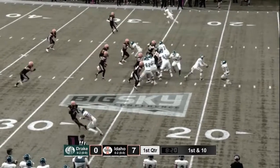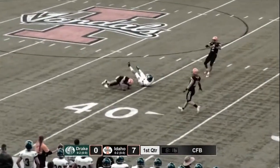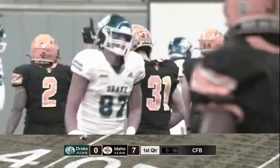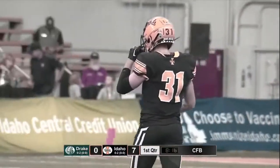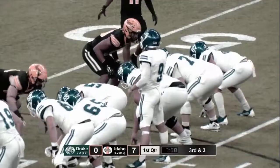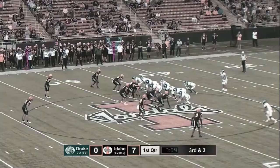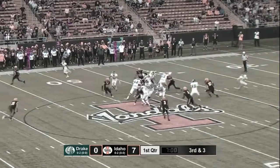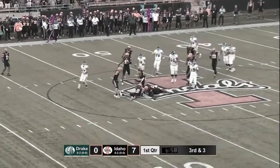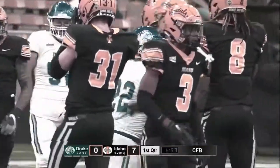Corwin under center now. Play fake. Throws it over the middle, and it's thrown short and low. The pass was intended that time for Tim Nestle. Student section in front of us trying to make some noise here on 3rd down. Hand it off. Galvin, first down yardage. Big hole on the left side by the Drake defense.